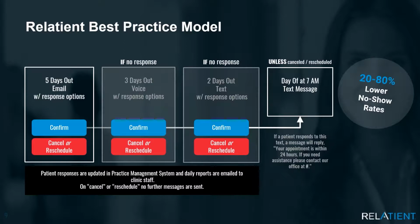It's all driven by appointment types, providers, and locations, so that certain things can be said about different types of visits. New patient versus returning patient, maybe a procedure that needs to have certain instructions said. All that can be set up with the implementation team.